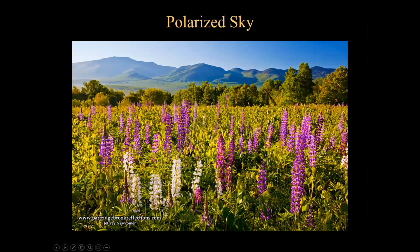So that can be a problem when you're shooting with a wide angle lens. This is a picture of lupins during the Sugar Hill Lupin Festival up in Franconia. You can see Franconia Notch here. This is Mount Lafayette. This is Cannon Mountain. Nice wide angle. I think I used my wide angle lens to get all these in here.